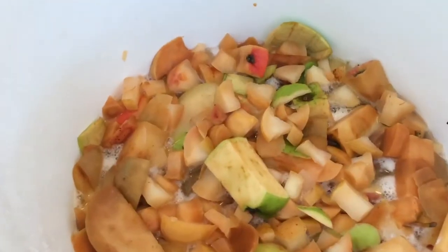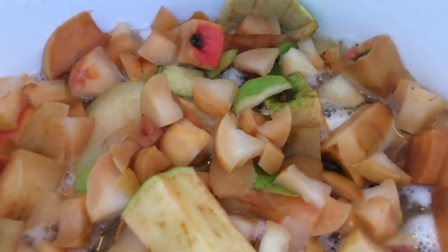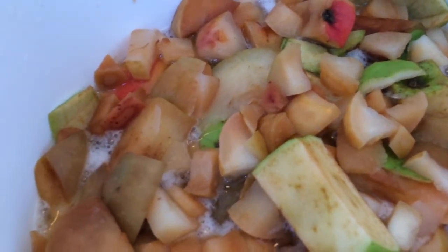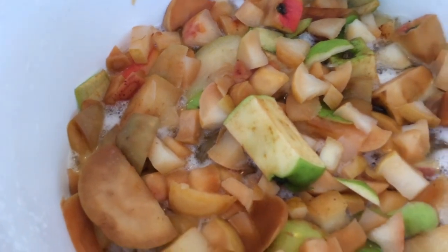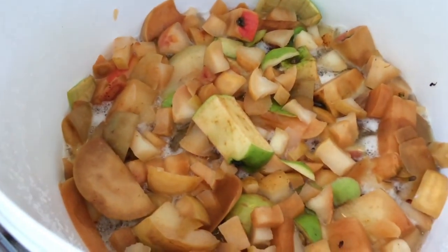This is its 5th day now, and it's bubbling away, and I followed a recipe I found online. It's very simple and it uses all the cores and peelings. Perfect. It already smells like apple cider vinegar, so I imagine in 6 weeks' time, when it's fully fermented, it's going to be fabulous, and I'll be bottling it up and storing it away for the chickens and for us.